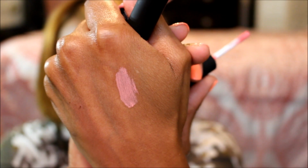Also, I picked up the NYX Soft Matte Lip Creams, and they were buy one, get the other 50% off. This one is called Sydney, and it's a pink. And then this one is called Tokyo. That one is called Sydney, and that's the one I just put on my lips.